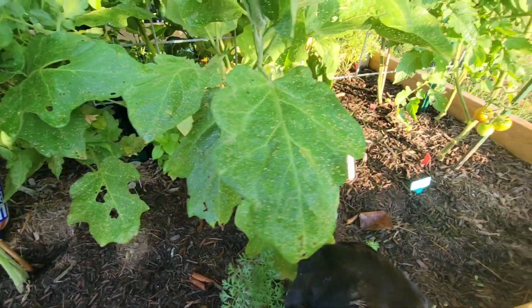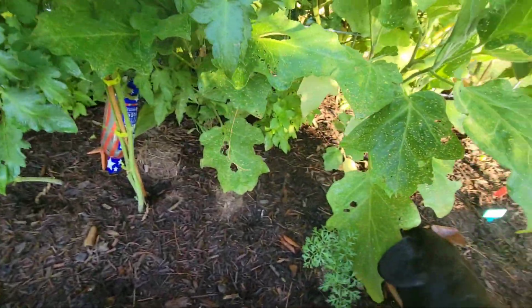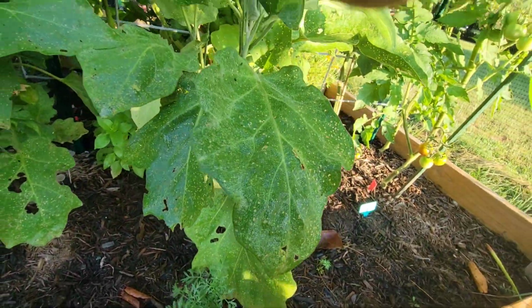She's going to find the tomatoes, or she's going to find the carrots and try to pull them up. They're not ready, baby girl. She likes her carrots. They're not ready. Trust me. They're not ready.